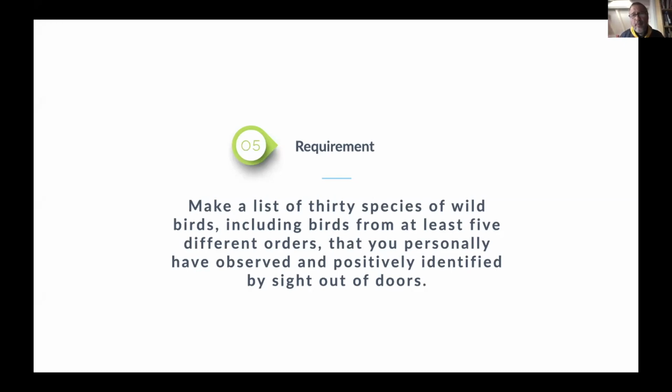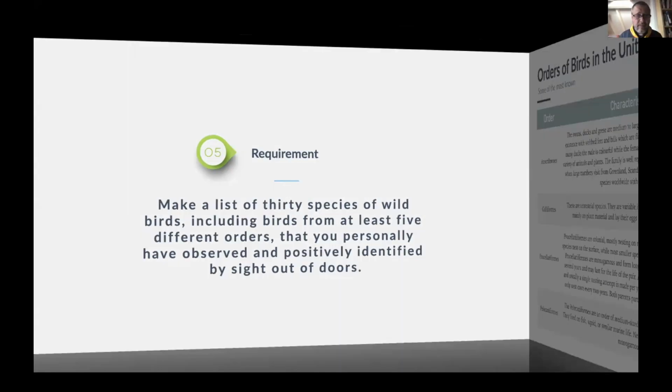The beauty of birds is in nature. But I understand, we're under this lockdown, you know, coronavirus, and it's complicated. The ones that you are positive you have seen already, write them down in your list. If you don't have the 30, just spend a little bit of time when the government allows you to leave and try to find the rest. But I'm going to show you some of those birds.